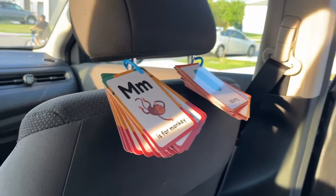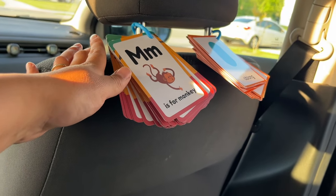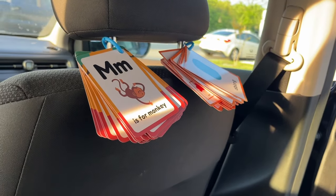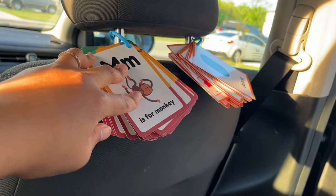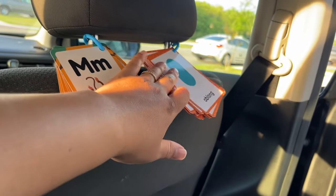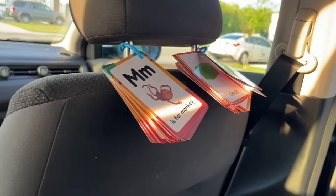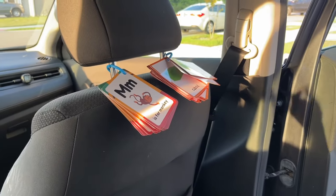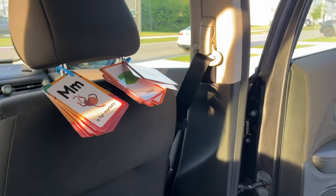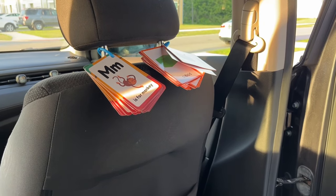So really quick, this has been a hit for us. My mom found these on Temu, and these are ABCs, the shapes and colors. In the back seat, she likes reading books as well as looking through her letters. So that's why she knows all of her letters right now and most of the shapes. Some of these are a little harder, but she knows all the colors, and I just keep them on the back of the seat, take them off, and she can look at them while I'm driving. So we are always learning. Always learning and getting ready for pre-K. So just a little mom hack tip.